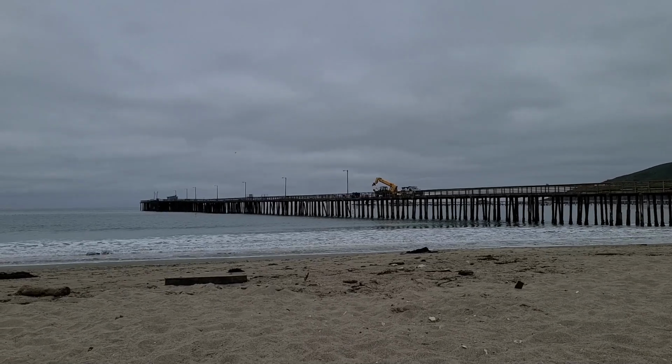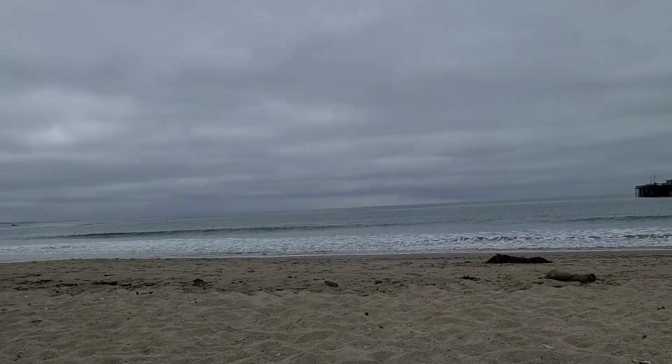And dogs are allowed on the beach until 10 a.m. So there's a cute puppy coming. We'll see if they come over here.